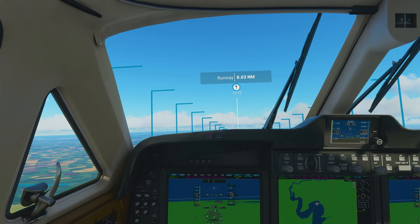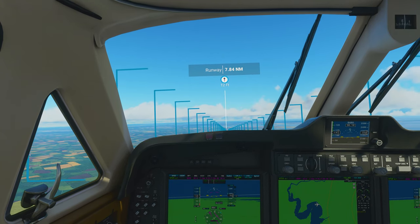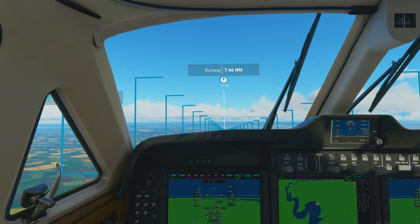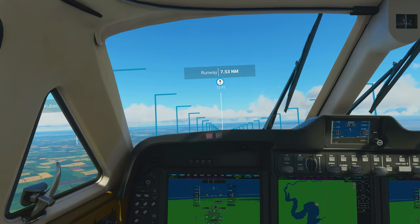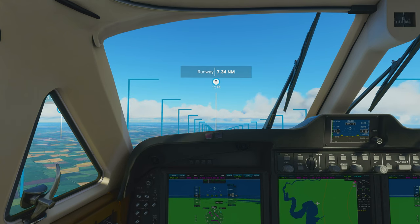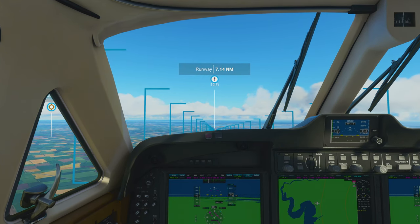Probably drop throttle a little bit, watch our speed, and just follow it down into the landing. So I'm going to keep it centered and straight, flat. And just make sure I don't let the speed get too low. Landing gear are down.